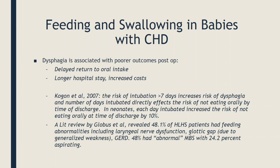A lit review by Golbus et al. revealed 48.1% of patients with hypoplastic left heart had feeding and swallowing abnormalities, including laryngeal nerve dysfunction, glottic gap due to weakness, sometimes prolonged intubation, and GERD. 48% of them had a quote-unquote abnormal MBS, with 24.2% of them aspirating. So if you're walking into the room of a patient with hypoplastic left heart, you need to know that their risk for swallowing issues and feeding issues is pretty high, nearly 50%.